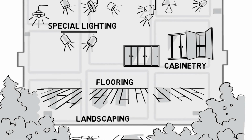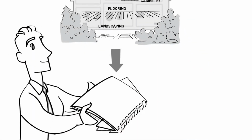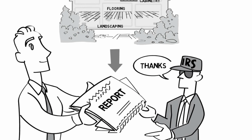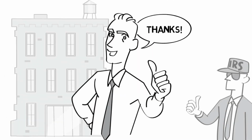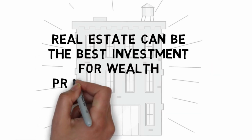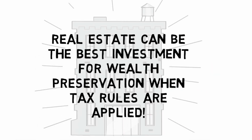than the building itself. Having this detail in one report creates a valuable tool for property owners to ensure IRS compliance, optimum depreciation, and additional write-offs each and every year. Real estate can be the best investment for wealth preservation when tax rules are applied.